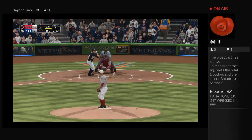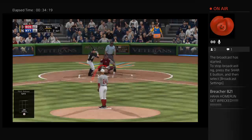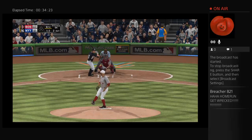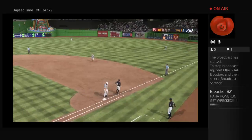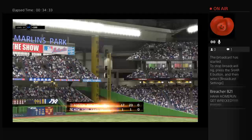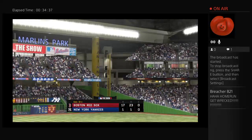Boy, he is putting on a clinic out there right now. These guys don't know what to look for. Count 1 and 2. Take something off, but it's 1-2 now. Tapper up the line. Craig is up with it. Craig will win the race to first easily, and that ends the inning. 1, 2, 3 go the Bombers, and they remain well behind.